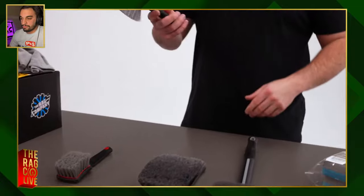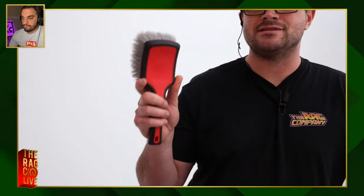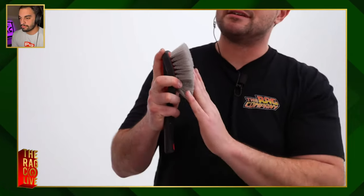Next up here, we have the Ultra, I guess the XL tire brush. The Detail Factory tire brush has been out for a little while now, but people were often using the smaller tire brush on something like off-road tires. With off-road tires, that's a lot of brushing to do on something you can cover a little bit faster with a larger face brush. So this is going to be the XL version here. It has the same bristle stiffness that you'll find on the smaller brush, but with a nice ergonomic feel to it. And again, if you have bigger tires, this is going to be a go-to.